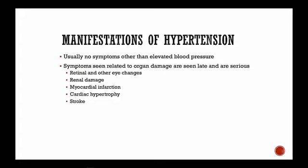Because remember, as the blood pressure is elevated, it causes microvascular changes. Microvascular changes cause decrease in circulation, so then leads to damage to these major organs. The eyes are affected, kidneys, heart, as well as vascular systems. So that's why there's increased stroke tendency, because they have issues with blood flow to the brain.